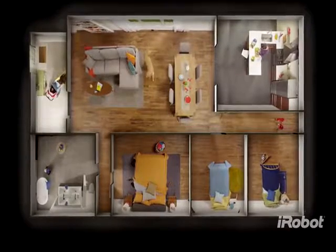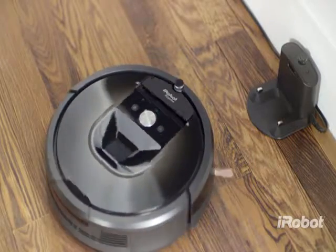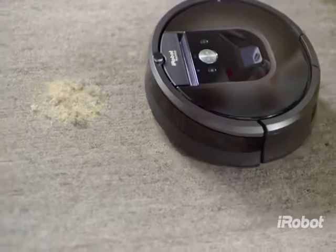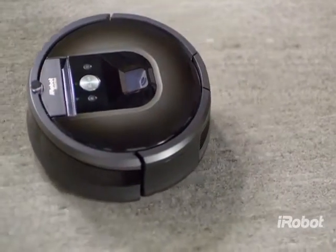For cleaner floors throughout your entire home at the push of a button. Meet the iRobot Roomba 900 Series Vacuum Cleaning Robot. The power to change the way you clean. The Roomba 900 Series Vacuum Cleaning Robot helps you keep up with everyday mess.